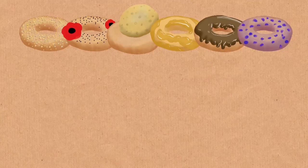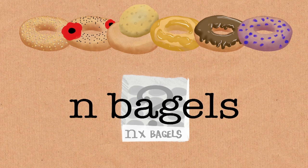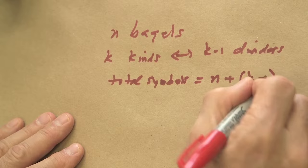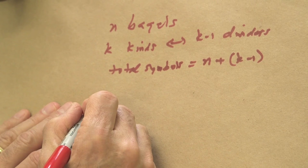So let's say, in general, that we have n bagels and there are k kinds of bagels. Well, k kinds corresponds to k minus 1 bars. And so the total number of symbols is going to be n, which is the number of bagels, plus k minus 1, which is the number of dividers.